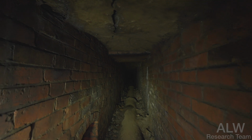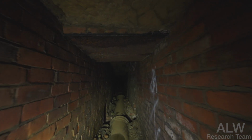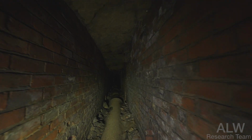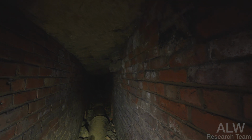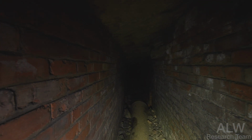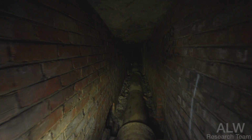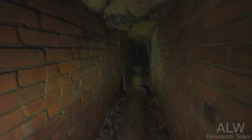Getting very low now. I'm going to sort of tilt my head and look sideways as we move along before it opens up again to a section like this where I can straighten my neck for a short while before squeezing back down. It gets tight again.